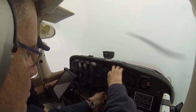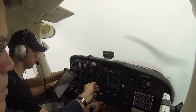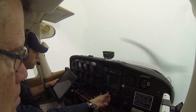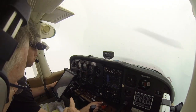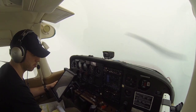Charlotte, 5 Lima Charlie, we got the weather at Midtown. 5 Lima Charlie, roger, expect vectors eastbound here in a moment. All right, sounds good for 5 Lima Charlie. And we'd also like to plan on doing the RNAV into Rowan. 5 Lima Charlie, roger. Keep the throttle up, remember? Okay, so 2400, 2500.